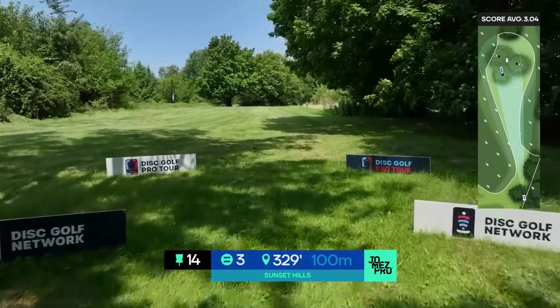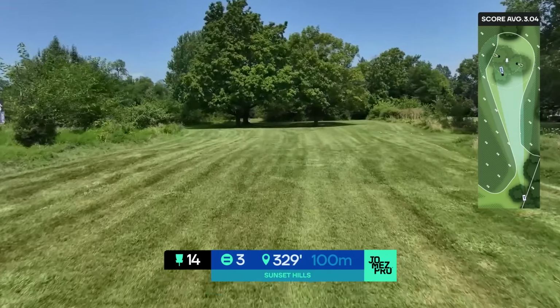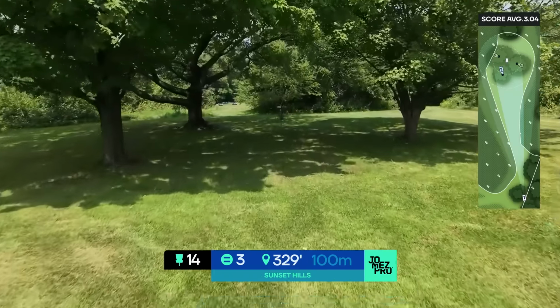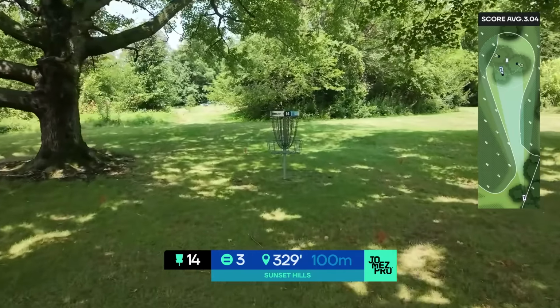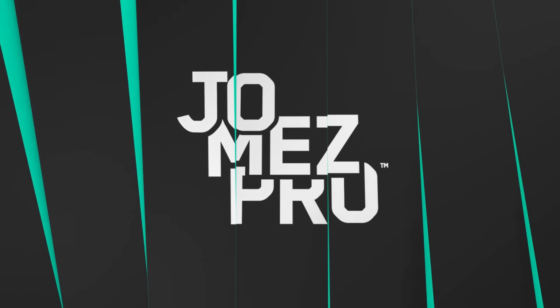Hole 14 is a par 3, 329 feet. OB lines on both sides. They brought in the left side quite a bit from previous years. It's not where it's mowed, it's about 20, 30 feet in from there. Reachable by everyone in the field. There are some branches on the right that kind of feel like they're in your way. They're really not, but they feel like they are. And then a few trees to avoid on the green.